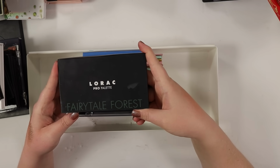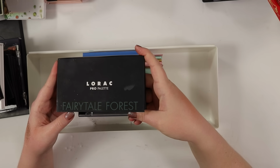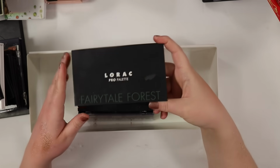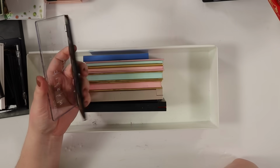Lorac Pro palette, the Fairy Tale Forest. I feel like I'm missing a few palettes because I have like Teresa's collab and I also have the new NARS palette and I don't see them in here, but those I'm keeping. Love this, keeping that for sure. I always keep this. I'm gonna keep it again.